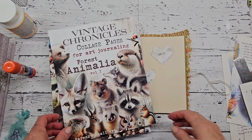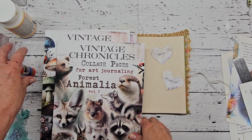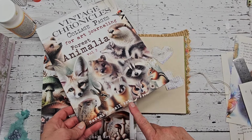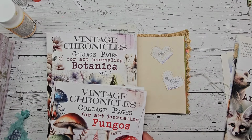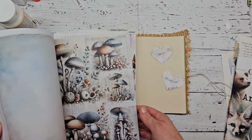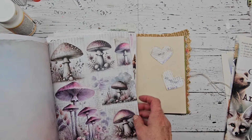So for my Whimsical, I definitely want to use my collage books that I ordered from Amazon. They are from Marta Miriam Small Art. She created these books, and to me they are very whimsical. So I am going to definitely pick something out of here for my whimsical part. I just have to figure out what I want.